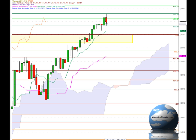Well, a continuation of the trend to the upside today, and we have a candle that has a higher high and a higher low. Previous day's trading, we had a new first time frame uptrend with a fairly large green bodied candle. The day prior to that, we had a change of trend to the downside.